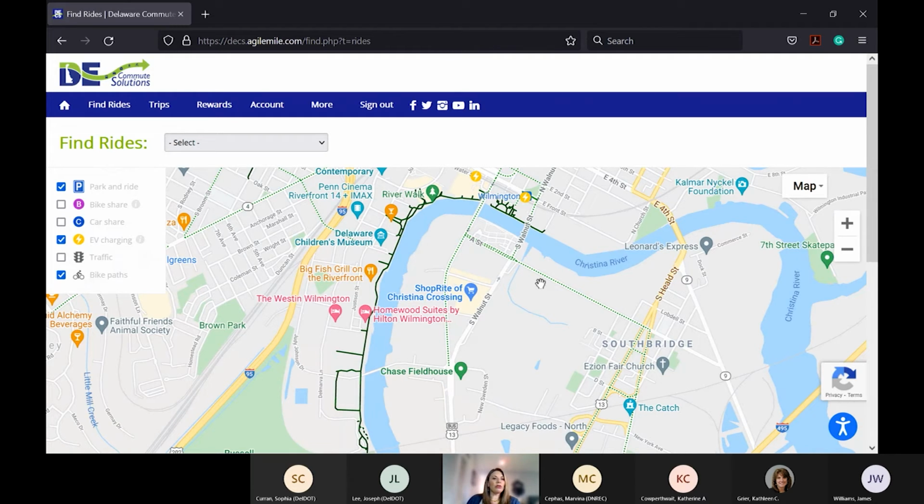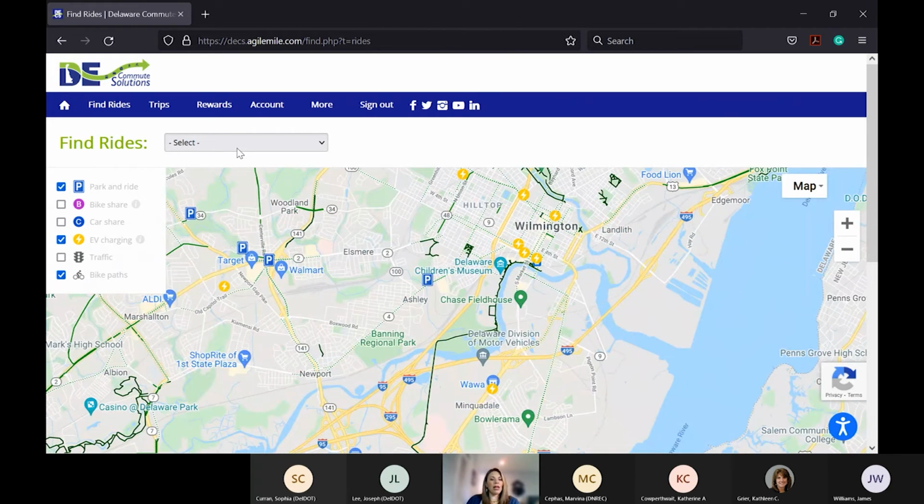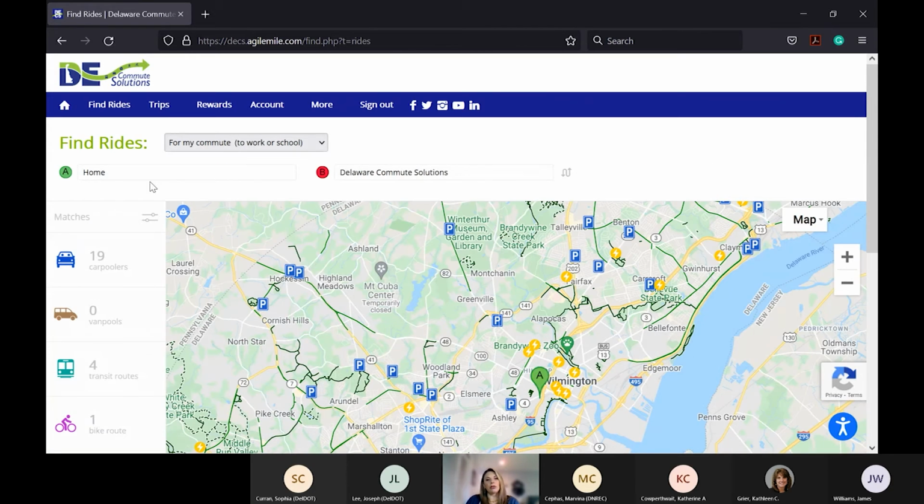So now when we go to find rides, you'll see we have a little drop down menu. And what we're going to do today is we're going to select commuting, because with Delaware Commute Solutions, we mainly want to commute to work or to school, but it gives you some other options too. So if we can just click on that just so they could see some of the other options they have.